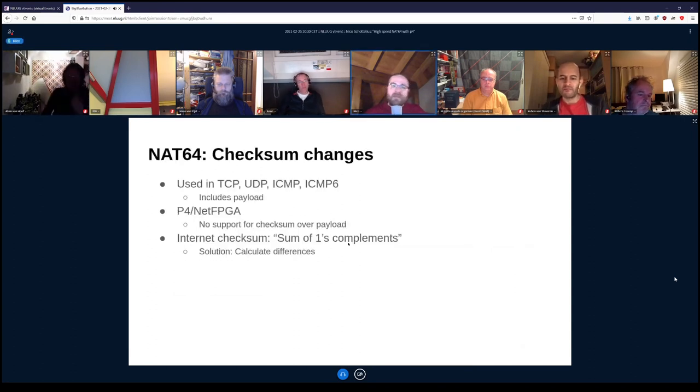So now comes headaches. And that is, we're changing checksums. And I mentioned before, we have them in TCP and UDP. The checksums run over the payload. In the NetFPGA, we can't access the payload because the payload is variable length. And we learned variable length is something that is tricky. So I had a look into how checksums are actually built. And it's just the sum of the ones' complements.